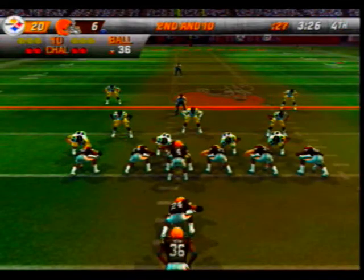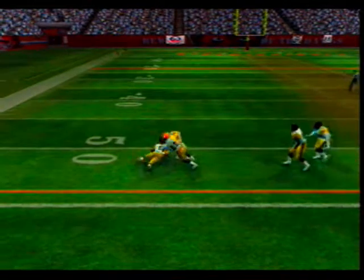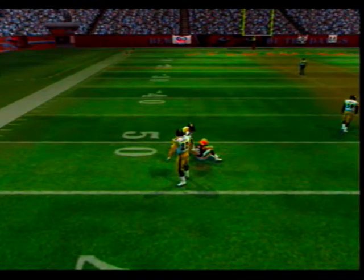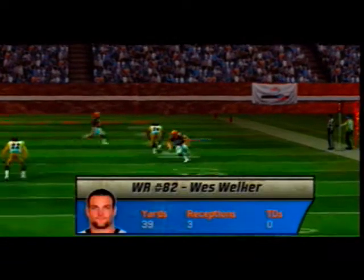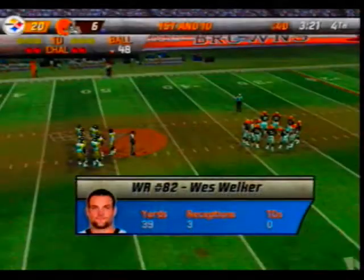Let's go, D. Set. Hut. Drops back. Under pressure with the throw. Comes up with it. Bradford comes up to make the play at the 48-yard line. This is what they have to do. Keep making completions down the field and move the chains. Watch this one. He knows he's got to get the first, and he picks the right guy to throw it to.